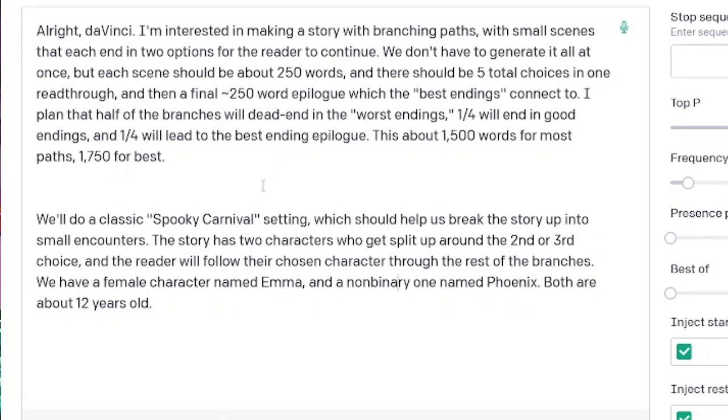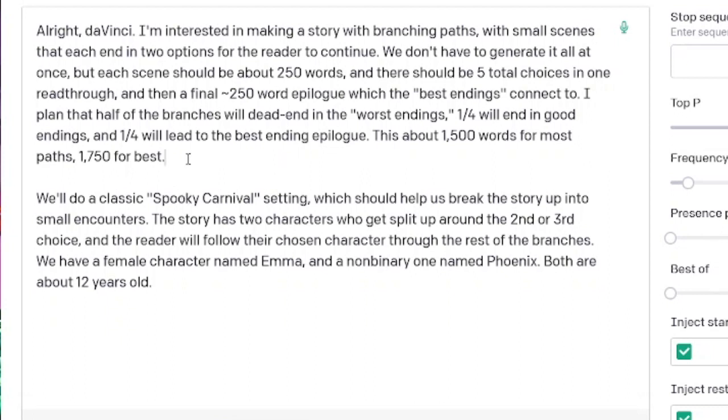So here this is, my general plan. Story with branching paths, small scenes that each end in two options, and I might add more options as warranted. Like if I think it'd be really funny to have a third option that's a completely terrible decision that just results in an immediate dead end, or one chance to get back on track, or a dead end. I might throw in those third options here and there, but at the very least, for there to be any choices, there have to be two. That makes sense. Two options to go through. With 5 total choices.